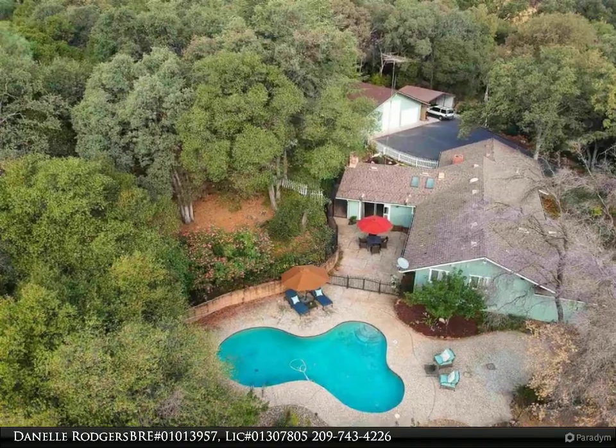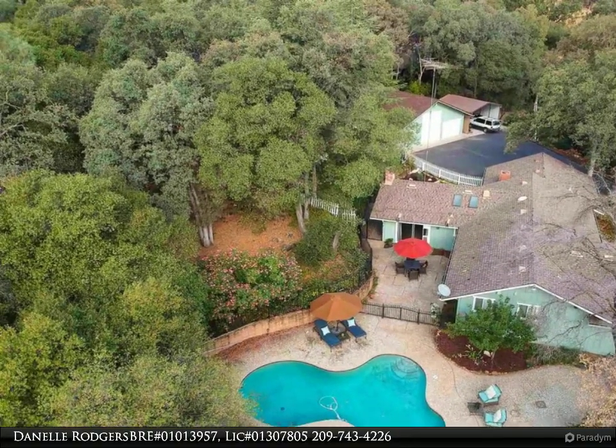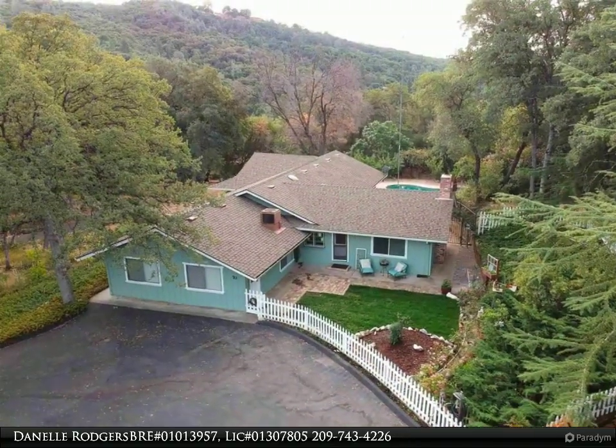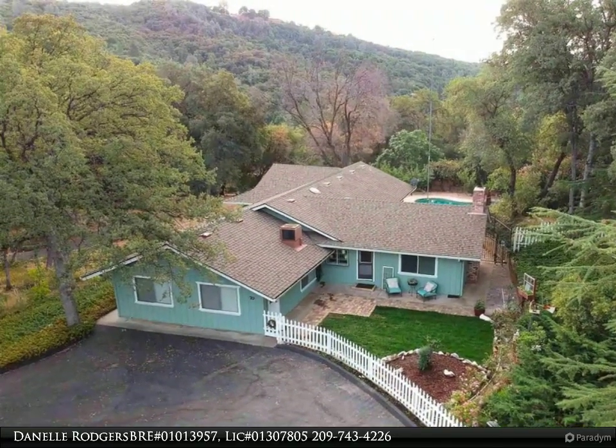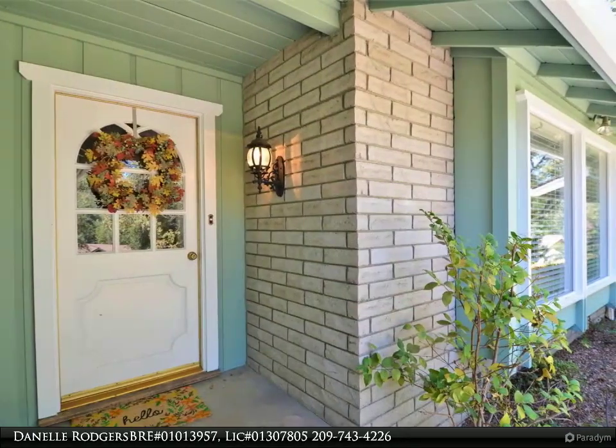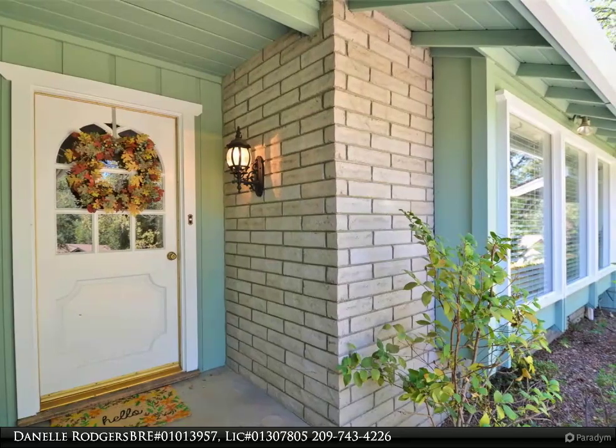This lovely sprawling ranch-style Sonora home is a hidden gem beautifully situated on a 1.10-acre parcel located in an established quiet neighborhood on a private cul-de-sac. Enjoy three spacious bedrooms, two bathrooms with living room, bonus rooms and indoor laundry area.